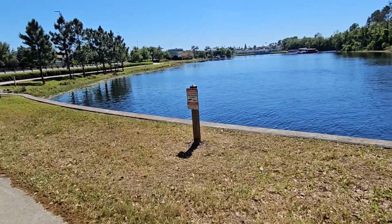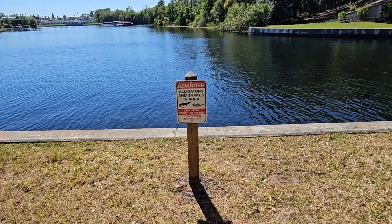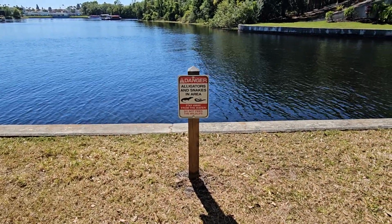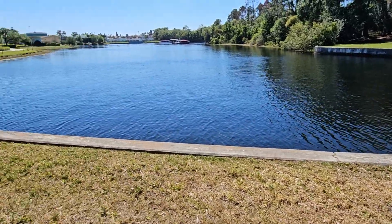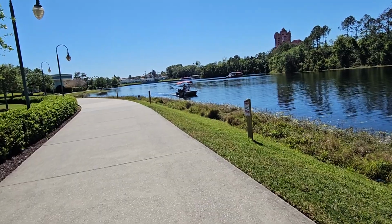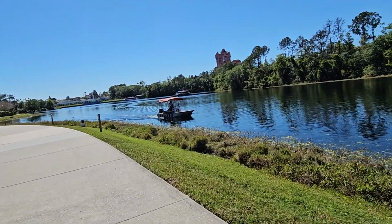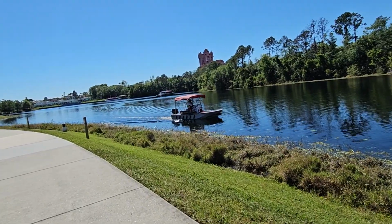Also, danger, beware, alligators and snakes in the area. Gotta be mindful of that. Don't get too close to the water. They also patrol the waters here. Here's a gentleman patrolling the waters, looking for gators, snakes, or anybody in need of help.